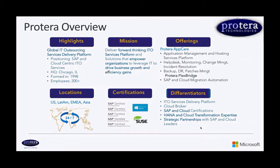So a little bit overview of Protera. We've been in business for nearly 20 years. We're headquartered in Chicago, where I'm at today. We have offices around the world. We have offices in Europe, Asia Pac, Latin America, and we have people in many countries, regional offices, aside from our main offices that I've just mentioned.